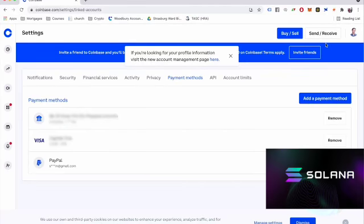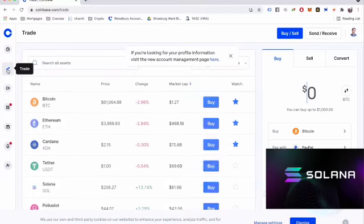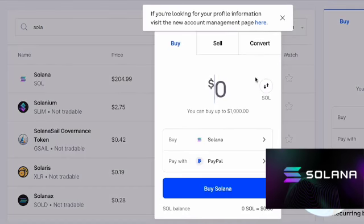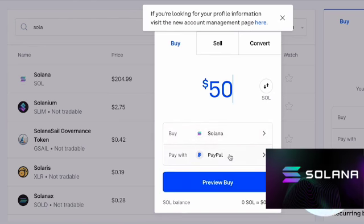Once you've added a payment method, you can see right here we've added a couple payment methods for me. You're going to be able to start purchasing on Coinbase. The way we do that is we go on this left side and go to trade. We're going to search all assets and search for Solana. You can see it's got an option here and I can click buy. We'll just buy $50 worth of Solana for the tutorial. I chose PayPal as my method and we'll click buy.